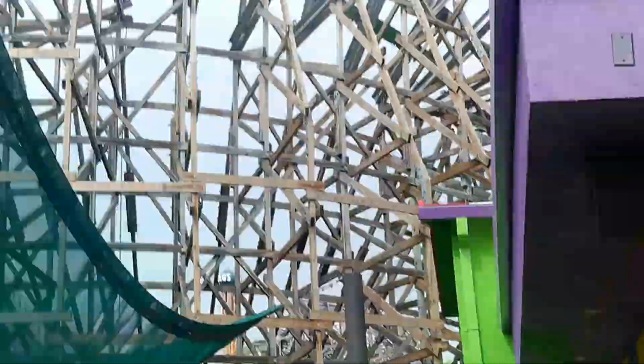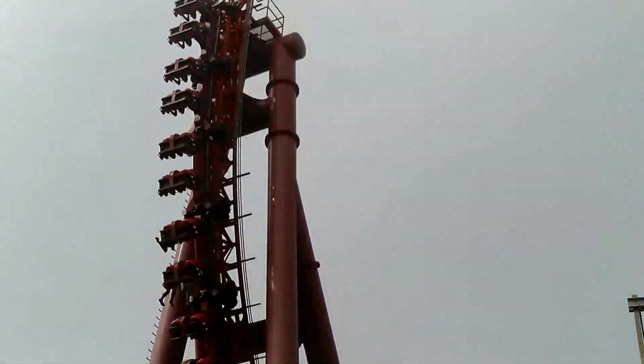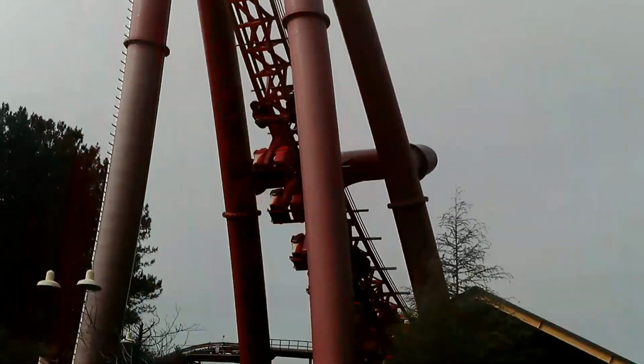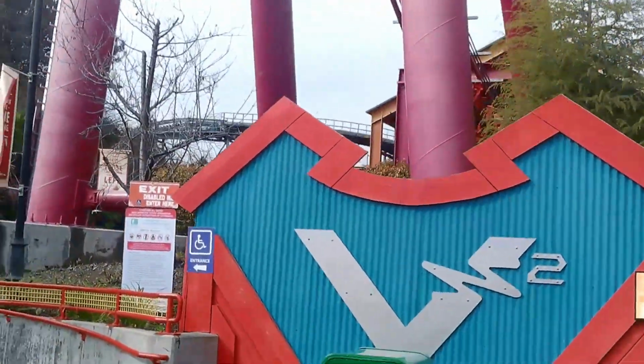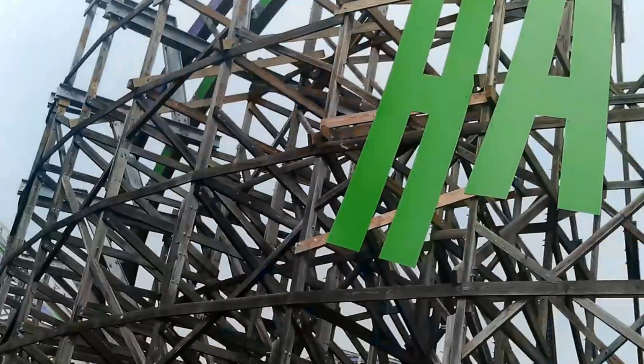So let's talk about V2 for a second, which is currently running. There we go, that's a nice shot. V2's got to become the Flash, right? It's just got to. That's like the one. If they want to fit V2 in with the rest of the DC rides here, they've got to give it a retheme to the Flash.